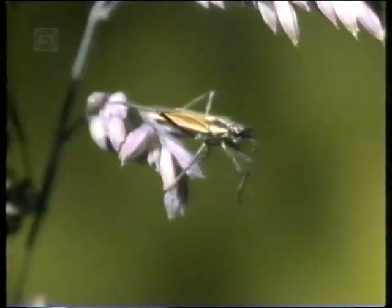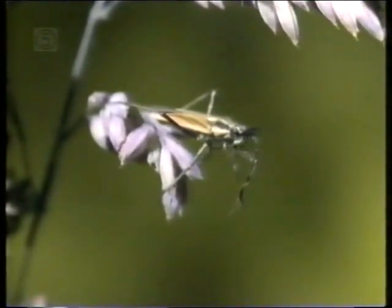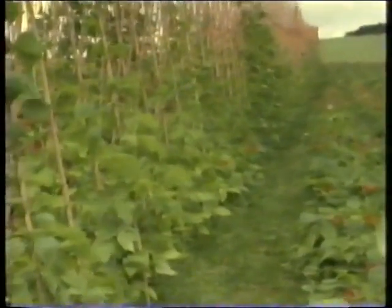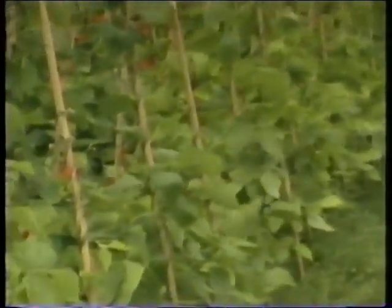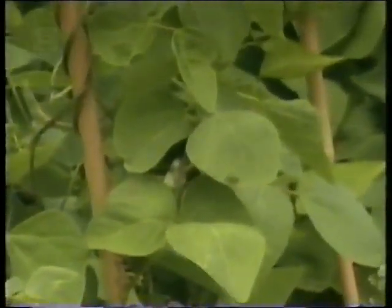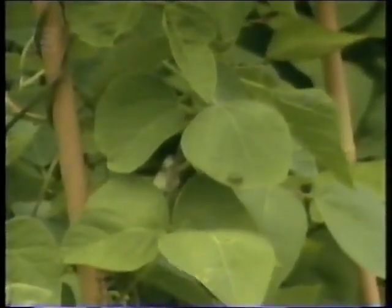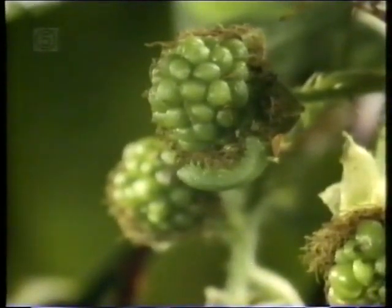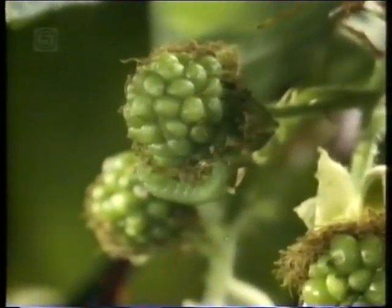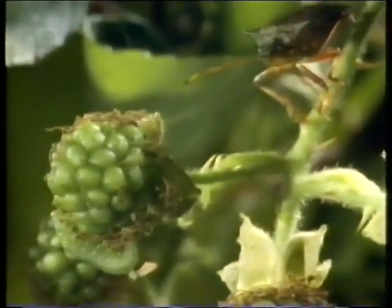Shield bugs rarely cause any serious damage by sucking sap from crops. This species feeds on ripening corn, but its effects are negligible. Green shield bugs occasionally invade bean and pea crops, but they're easily controlled with insecticide sprays. Some shield bugs even help to control pests. Forest bugs hunt lethargic, soft-bodied larvae.